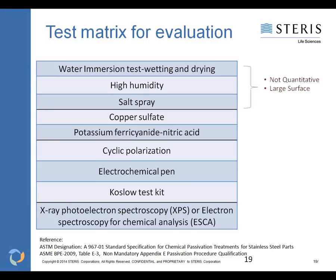It has pros and cons, of course, with it. So the pro, the con, well, let's start with the con. It would be that these are non-quantitative. So you're not going to be able to tell how passive your surface is and to what depth. And I guess the pro would be that you can cover a large surface. But I don't know about the listeners, but I know I could never take a big buffer tank and dunk it into a tank of high salt or expose it to high humidity. It's just not practical. But these are the methods that are out there right now.